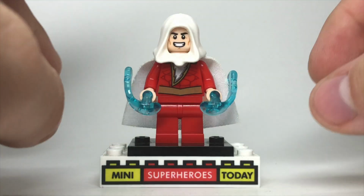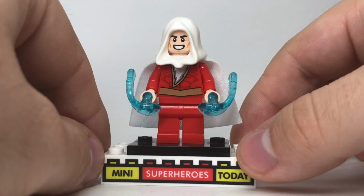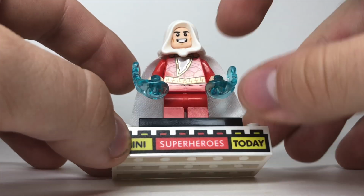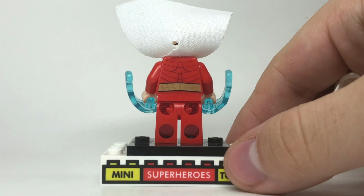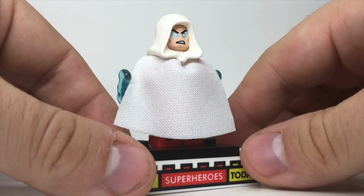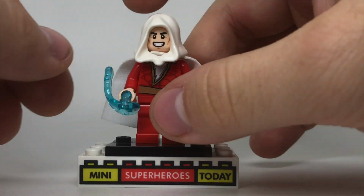And then, of course, we have Shazam, who, as mentioned, this is really the first time that he's ever been available at retail, because he was a Comic-Con exclusive first, and then there's a polybag floating around out there. But in any case, he's got some great torso printing. When you lift off the hood, you can see it in all its shiny glory. Here's what it looks like from the back. Also really great printing there. Then you can see he's got these lightning eyes on the back that are somewhat reflective, kind of reminds me of Thor. And then he's got a big grin on this side.